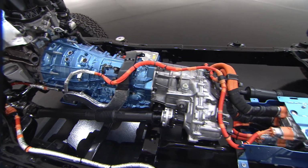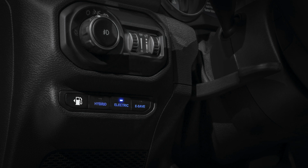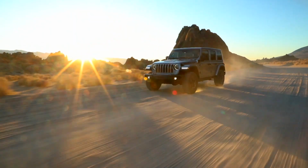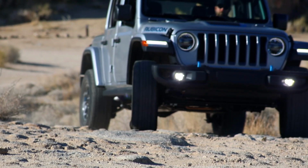It uses a standard Wrangler 8-speed transmission, but that's where most of the similarities end. There's no torque converter, but instead a high-voltage electric motor generator called the P2 hybrid. It allows the 4xe to be driven in gas assist mode, electric only mode with a 25-mile range, or electric saver mode, which means gas only, saving the electric power up until you want to use it, like for crawling off-road.